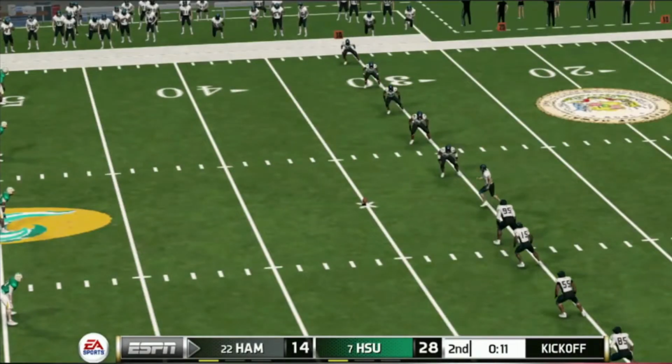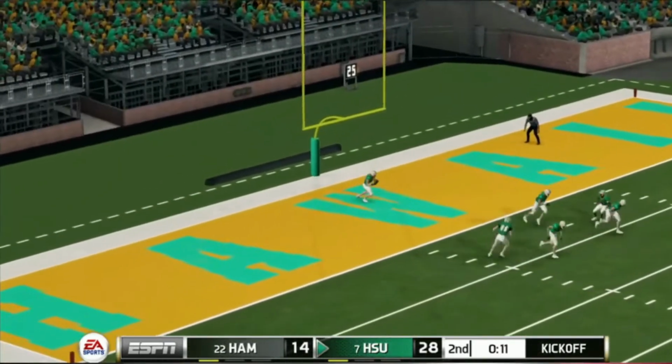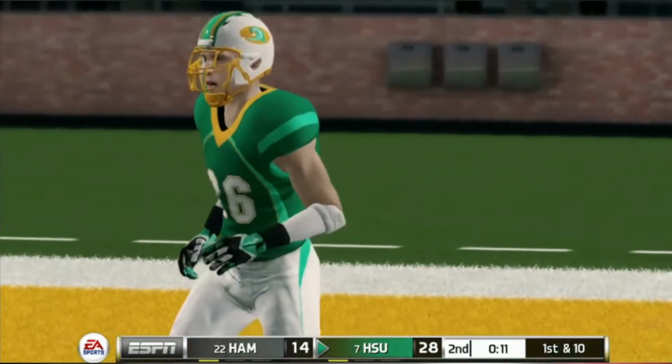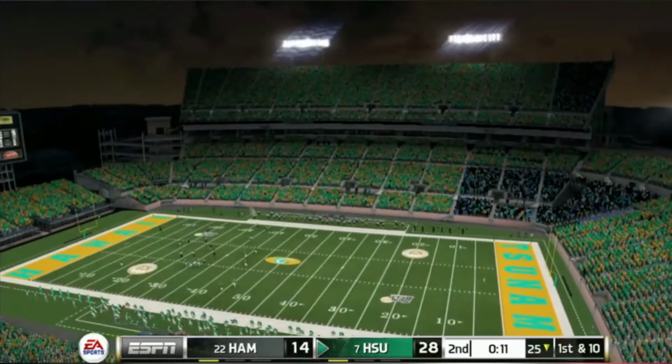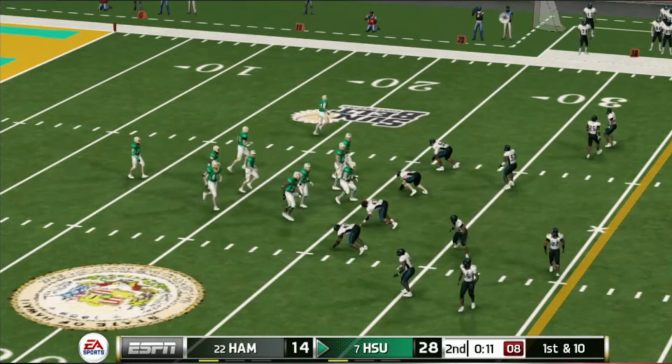Romero has the ball set, and he looks ready to kick this one deep. He really got a hold of that kick. This one's going to be down in the end zone for a touchback. Both sides have made their way back out, and we're just about set to get going again.